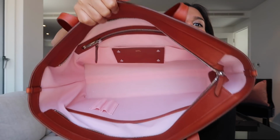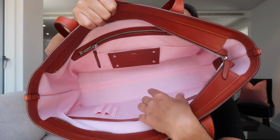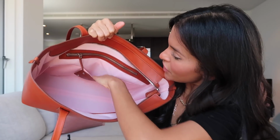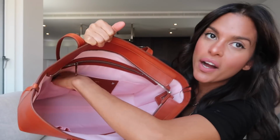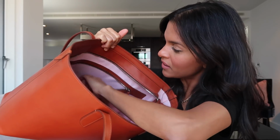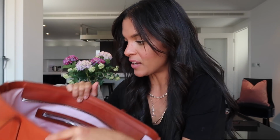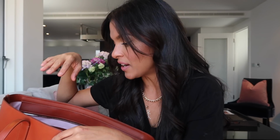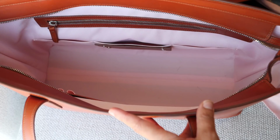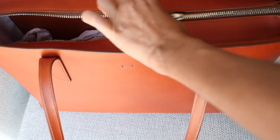Check this out, guys. Inside, this is compartment heaven. So you have a big pocket here. This is for pens. Let's see. This is another little pocket here, another little pocket here, and another one here, and then, amazing, this is a big pocket with a zipper. Very important. So I feel that I can put a lot of things in here and I'm going to be able to find them. I'm going to fill up the bag with all the things that I would normally carry around with me so we can see how much actually fits in it.